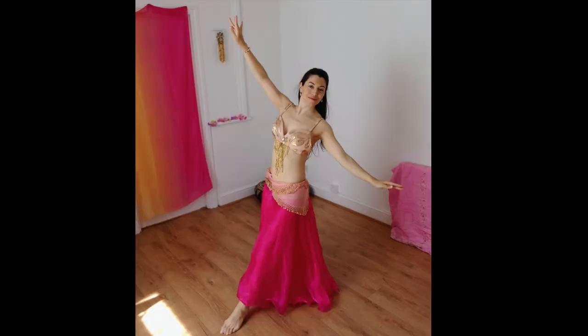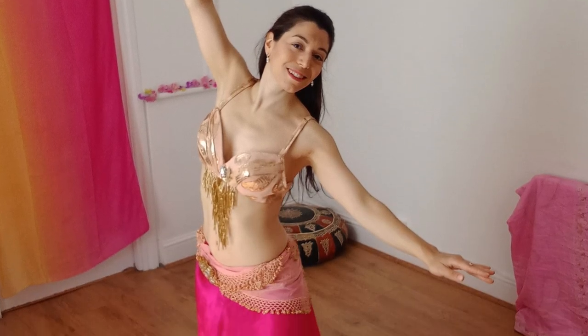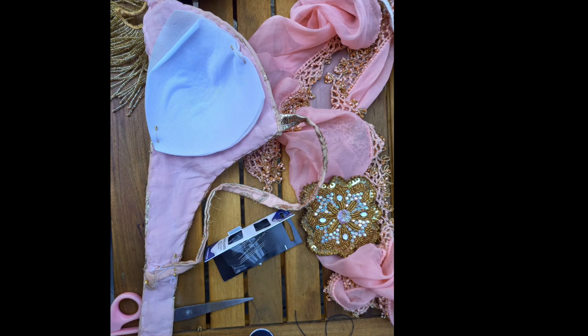I prepared my costume and mise-en-scene, deciding to go for something that felt more romantic to match the lyrical meaning. I opted for softer, flowy materials and rose petals in the corner of the room. And I chose my vintage-looking bra and belt set I bought at a market in Cairo.